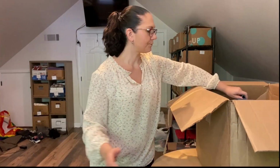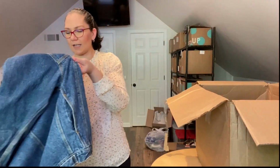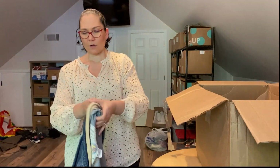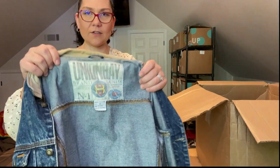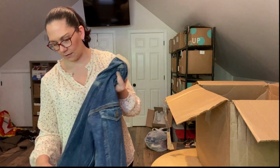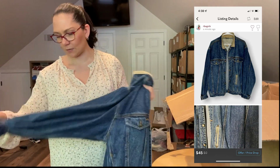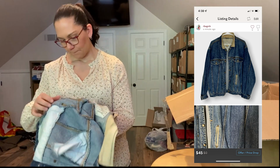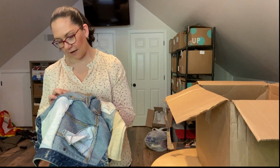So I guess let's dive right in. This on top looks like a jacket actually. And I wonder if this is vintage. The brand is Union Bay, which I think in the 80s or the early 90s was a popular brand. There's a style number on here, so I should be able to look it up.